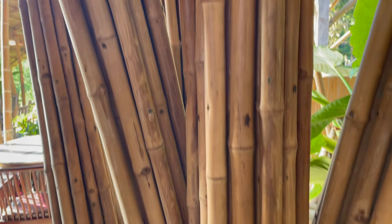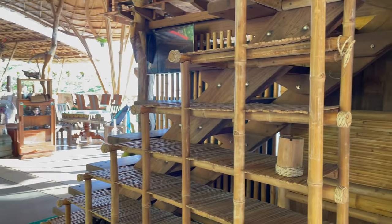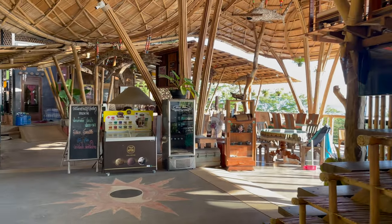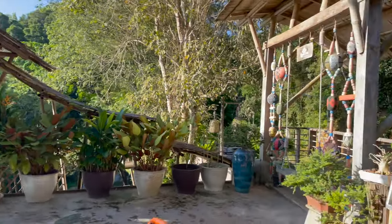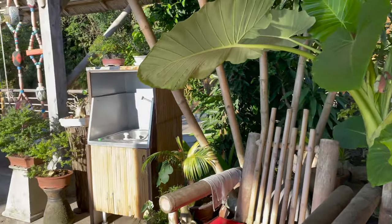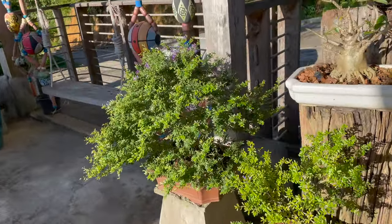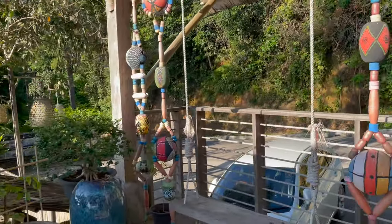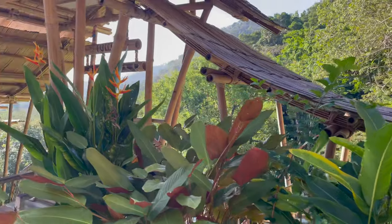And all the piers are like that around here. Even this little feature wall is made of bamboo. The shelving is made of bamboo. They have a cool wine cooler over there with some champagne and wine in. Lovely little places to sit. Wash your hands, some bonsai. And, you know, your Instagram photos set up here. Really is an incredible place.